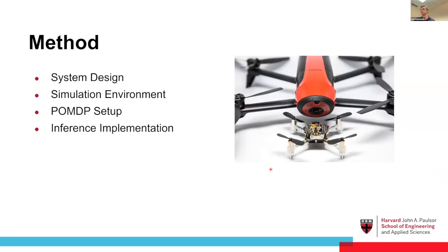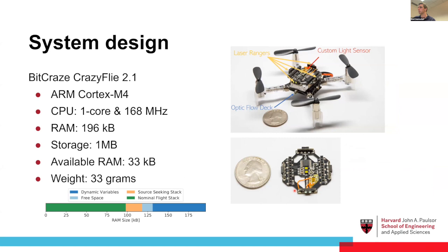The method that I'll go over is in the areas of system design, the simulation environment we've used, and the partially observable Markov decision process, so basically the reinforcement learning setup, and then how we did inference on the drone. This picture I think is kind of funny because if you think about consumer drones, the red drone is basically what you would expect, like a DJI drone, and the tiny drone is really tiny. So here we stress that aspect a bit more.